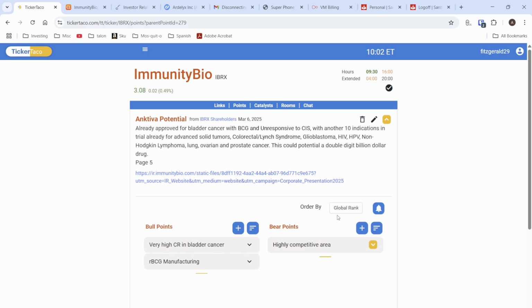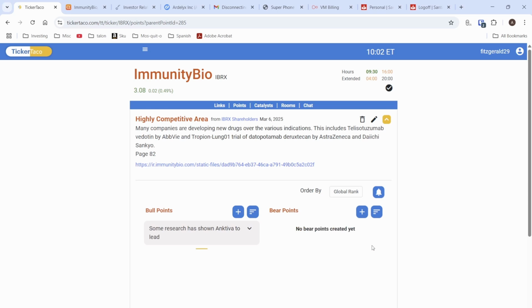A negative to this though is this is a very, very highly competitive area. I really can't overstate that enough. All the big names in the market are looking at one or many of these indications. So this really is a race to see if Anchiva will come out on top. One sub-bull point I would say to this though is that I have done some research into some competitors' drugs and I found out that Anchiva does look like it would be winning in these cases. However, there's just too many drugs and trials for me to take a look at all of them at this time.